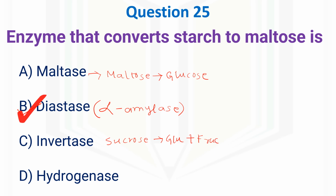And hydrogenase is an enzyme that catalyzes the conversion of molecular hydrogen to protons and electrons by a heterolytic splitting mechanism.